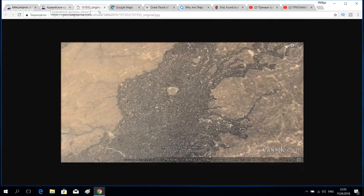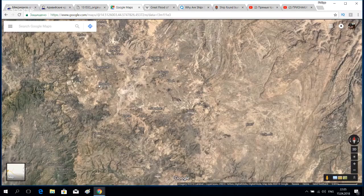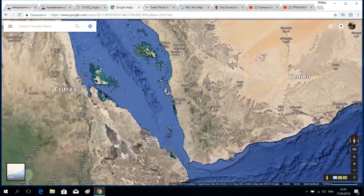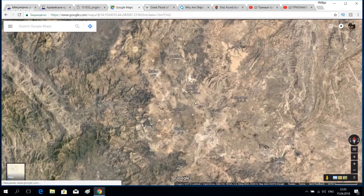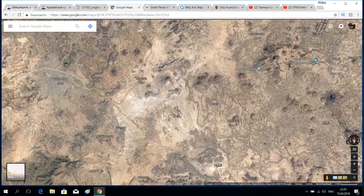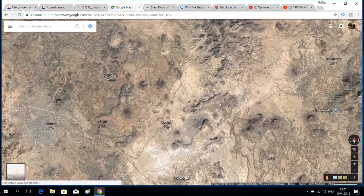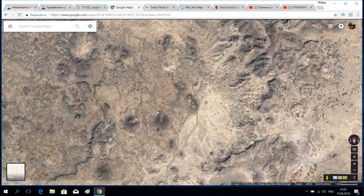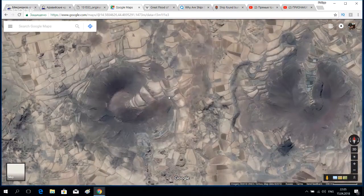And we also see the Google map of this area. This is probably where the current war in Yemen is occurring, the area of Tamar, and we see plenty of signs of this volcanic mining activity here. So the eruption was due to the reaction the miners did.